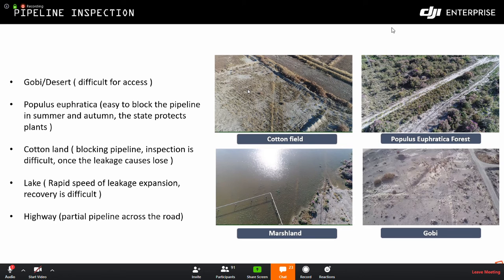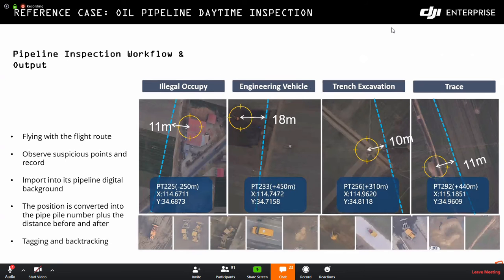Facing all of these problems and challenges, that is why the drone solution is very useful. Here is the pipeline inspection workflow and output. First, we should plan the flight mission, take off, and monitor the target area. During the flight, we can observe suspicious points and record some important images. Besides, on this image, we can mark the pipelines, mark the target area, and also add some detailed information.